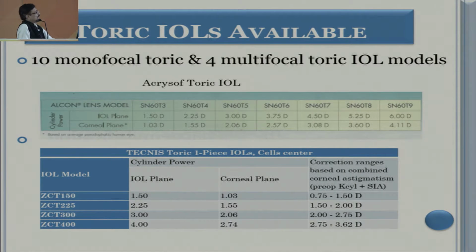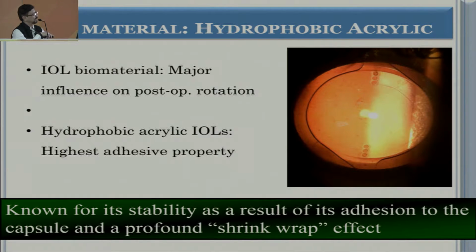Now, there are various models of Toric IOL available. You have the ACRYLIC Toric IOL in T3, T4 up to T9. You have Technis Toric. Then you have other Torics, Hoya Toric, and all these IOLs. They are coming up with Toric IOLs because Toric IOLs have shown the best results amongst all the premium IOLs.